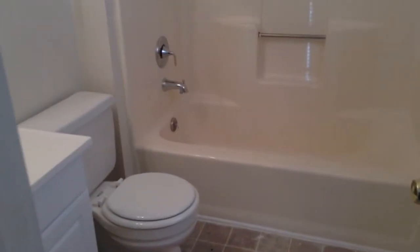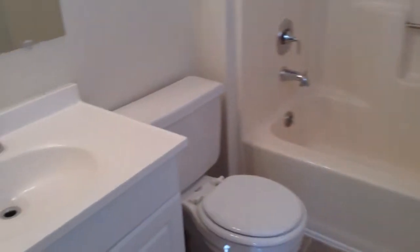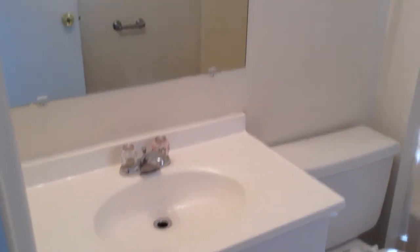And over here, we have another full closet. This master bedroom comes with two very spacious and large closets. And here's the master bath. The master bath has newer fixtures, plenty of space, and new flooring.